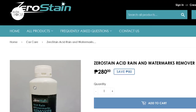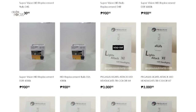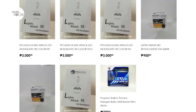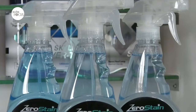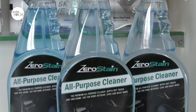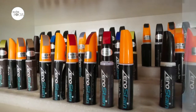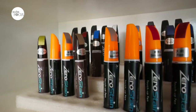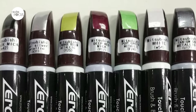Zero Stain Automotive built its reputation as distributor of quality aftermarket products and accessories on its own line of car care products. Yung all-purpose cleaner namin, pwede siya gamitin sa interior, sa seats, sa dashboard, sa mga panels sa loob, sa mga mahilig mag-DIY, yun, pwede siya gamitin. Yung touch-up pen namin, pag na-chip off yung mga paint sa car, pwede mo siya i-touch up using our product. So, magagamit niyo for kung may konting gasgas or konting chip, pwede siya i-retouch using our product.